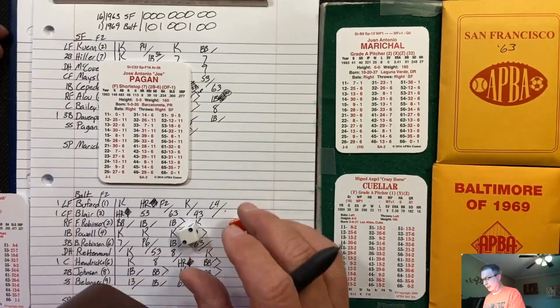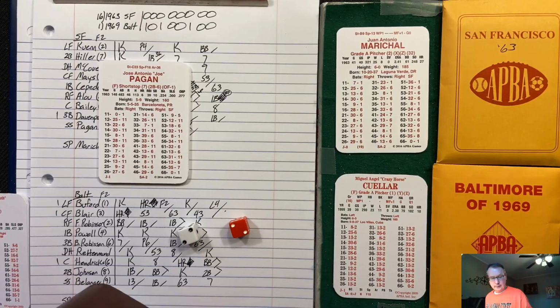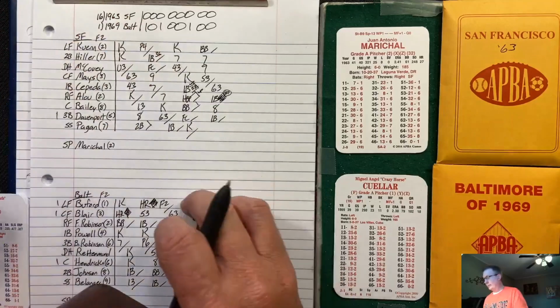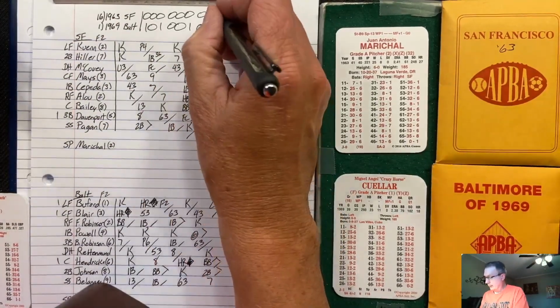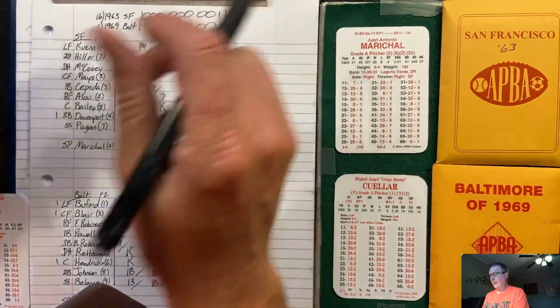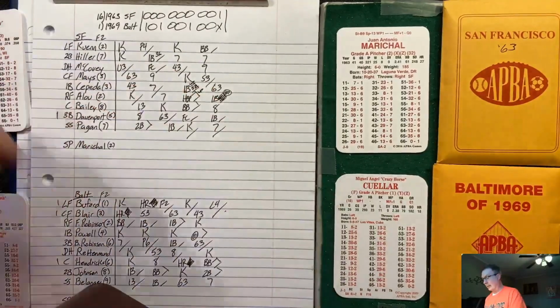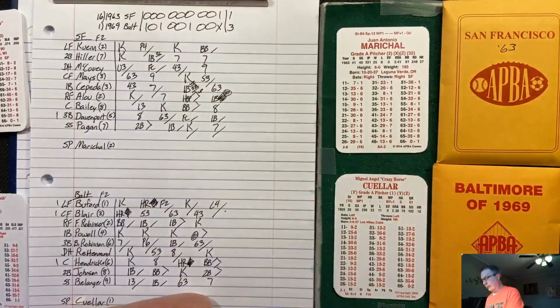And here's Pagan. 22's a 7. Runner on first versus a 20. And he's going to get him, though. He is going to get him on 30. Flies out to left. If he hadn't increased, he would have singled. But since he had increased, he gets him. Flies out to left. That is the ball game. 3-1. The Orioles win it.